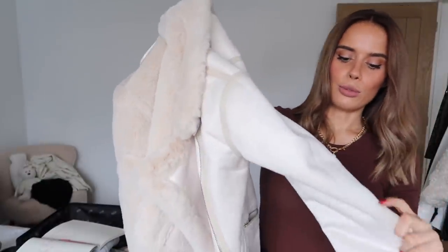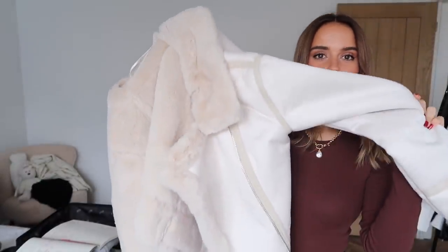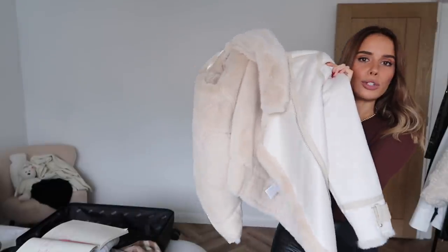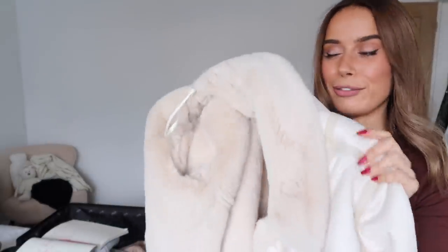And then the most gorgeous ecru tone. So it's not a white, it's not quite like a cream. The fur is definitely a cream. Yeah, so gorgeous. And I just thought it would work really beautifully with the hat, with this body underneath. Oh yeah, this is gonna work very, very well for me. So I'm so excited to take that with me and to wear it.